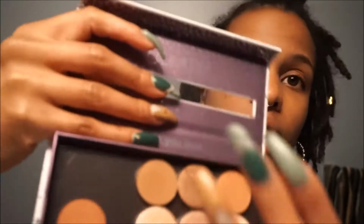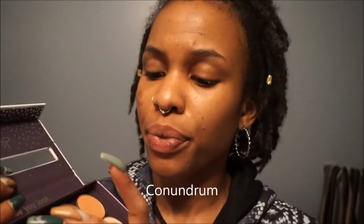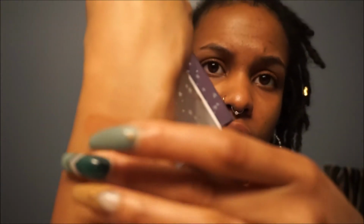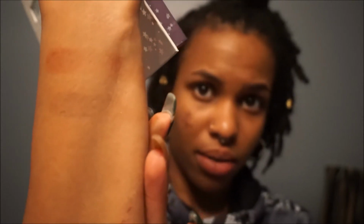Moving on to this shade up here, this matte brown shade is Conundrum. And it's more brown than Top Notch. And swatch that underneath. You can hardly see it. It's there, but you can hardly see it.